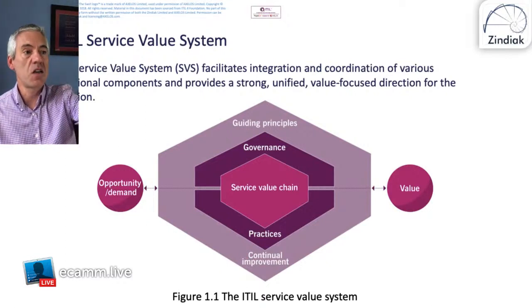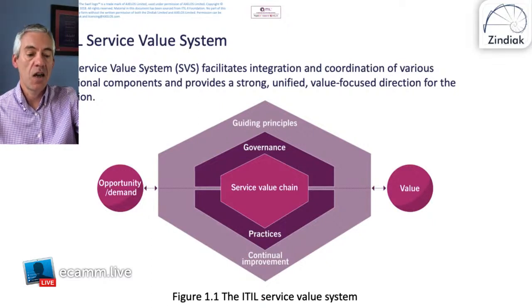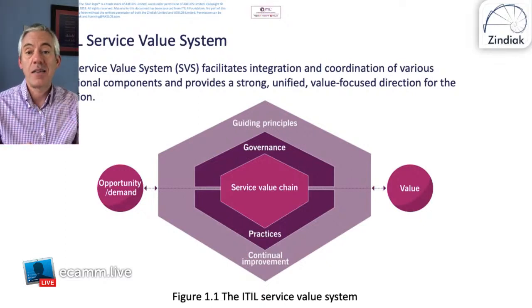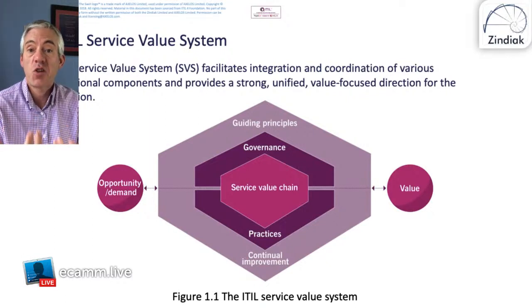So the service value system, you can see, very simply takes us from opportunity and demand on the left hand side, through the service value chain, to value on the right hand side. An important thing to understand at this stage is that in the past we've often talked about suppliers delivering value to customers. As a supplier, I deliver a product or a service to you, my customer, and I'm delivering value to you. In reality, that's not quite how it works. In order to gain value, the customer has to do something. They have to interact with the product or service.